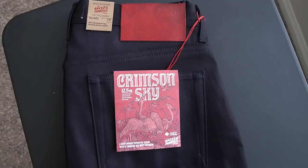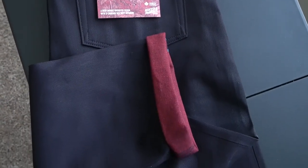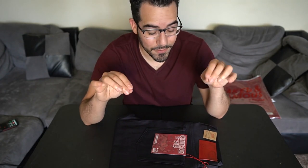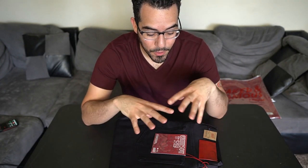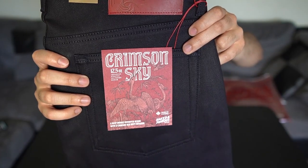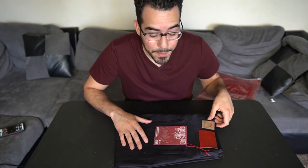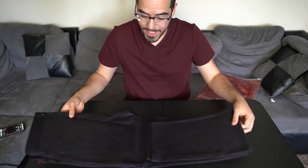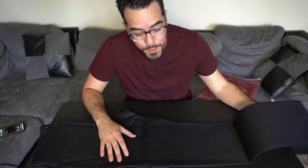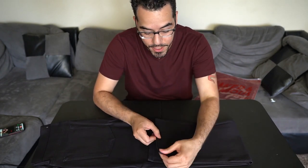So here's the need to know for the Crimson Sky Selvedge. These jeans are overdyed, which is one of the things that I was really looking forward to, which just means that after they were all done and good to go, they went ahead and re-dipped them in indigo. And that's why you get such a super dark color here. So overdyed denim goodness. Look at that. It's almost black, very stiff. But the cool thing is that these are stretch, so these won't be super crazy, and hopefully they fit.